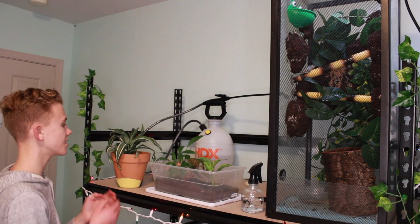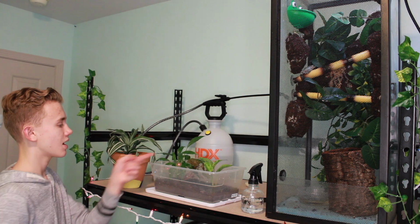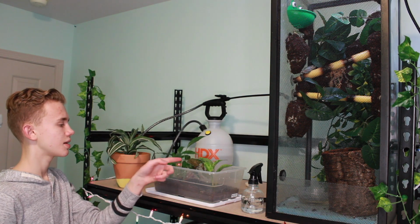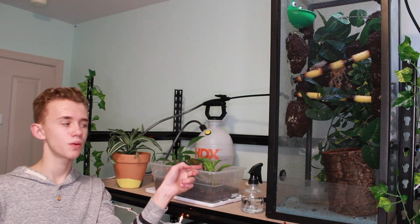Okay, next up I'm gonna show you the first animal on this shelf. I guess first we need to talk about the plants. Here I have a Dracaena fragrans Jade Jewel, a Spathiphyllum Starlight, a Syngonium podophyllum Marie Illusion, and a Marble Queen pothos.